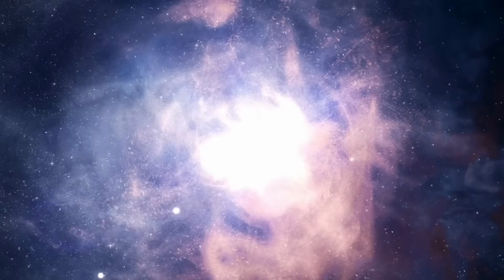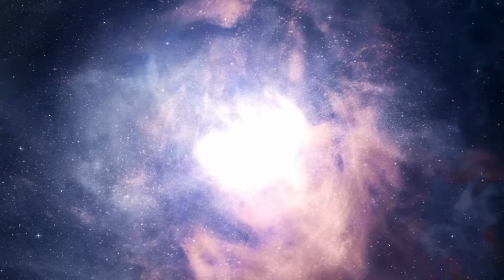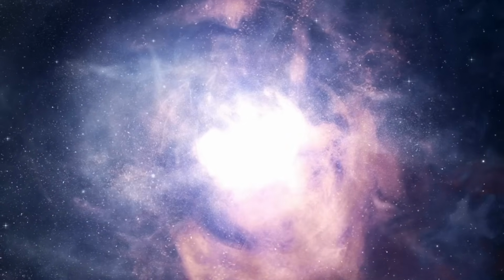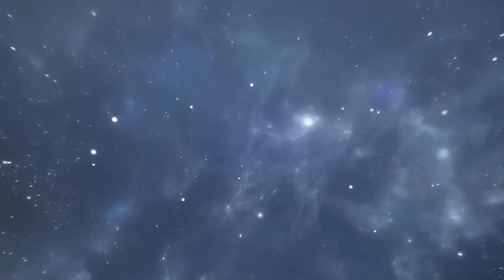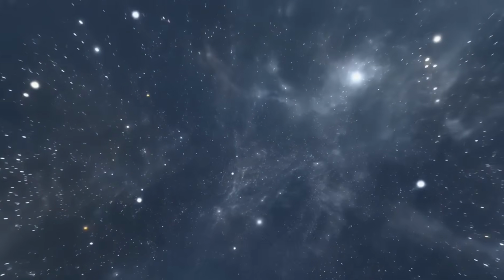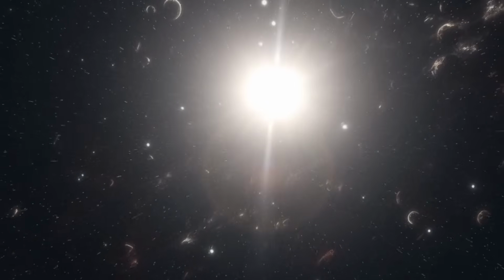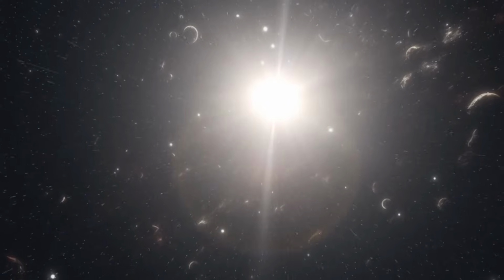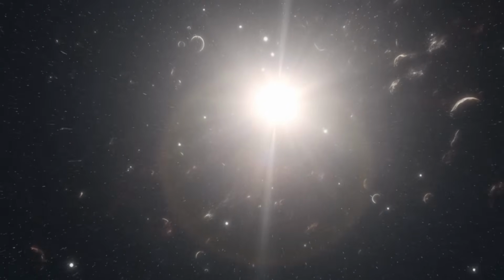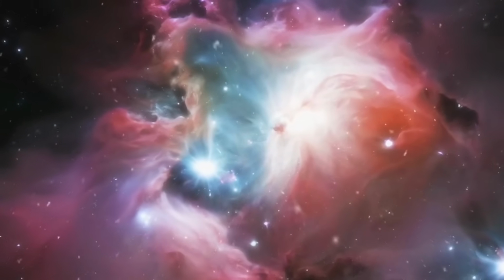The physical conditions within a red supergiant are equally extraordinary. The core temperature of a star like Westerlund 1-26 can reach hundreds of millions of degrees Kelvin, enabling the fusion of increasingly heavier elements. Layers of helium, carbon, neon, oxygen, and silicon form concentric shells around the core, each undergoing fusion reactions at breakneck speed.